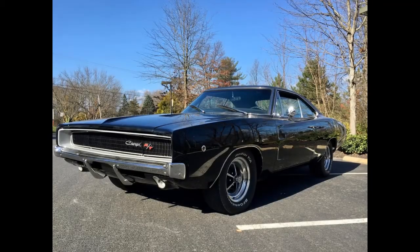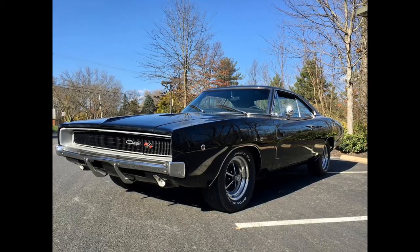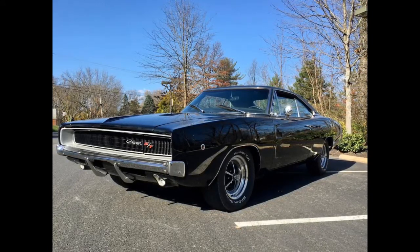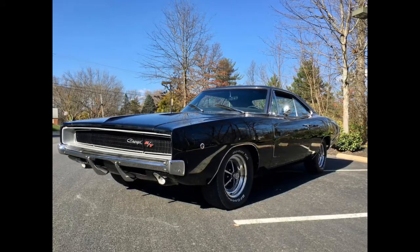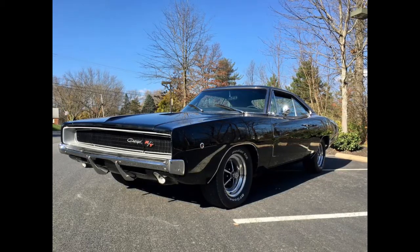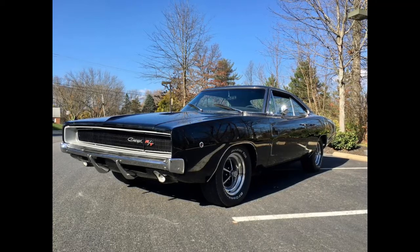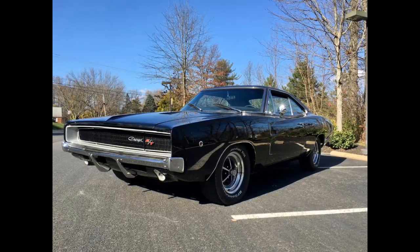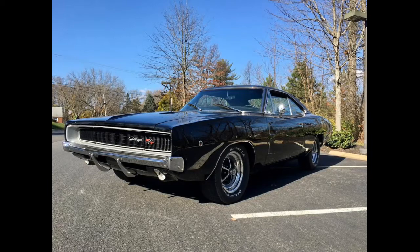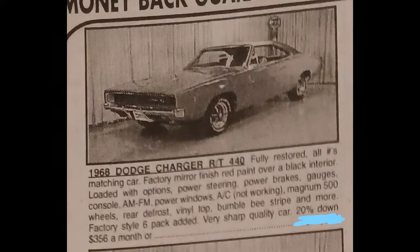Next up, let's look at an ad from 2021 for a 1968 Dodge Charger RT 440. This one was also found on ClassicCars.com and has been listed by a private seller. This Charger is a beautiful black-on-black car with a 440 and an automatic transmission. The listing says the car was restored about 20 years ago, which is pretty fitting given the theme of this video. And even though it's an older restoration, the ad says it's held up well, and judging by the pictures provided in the ad, I have no reason to doubt it. The asking price, $82,000.